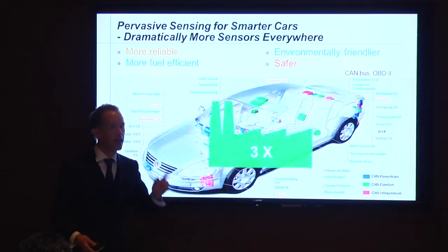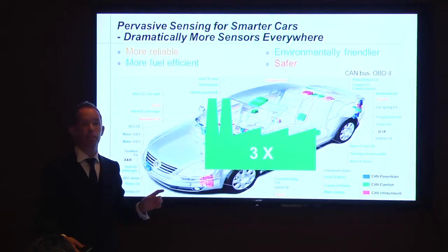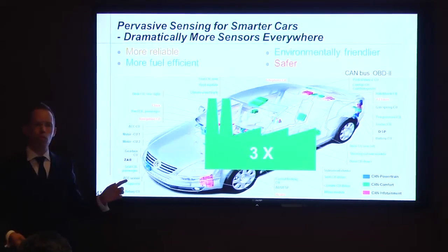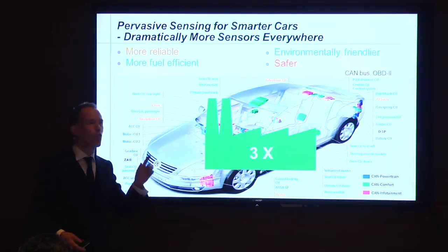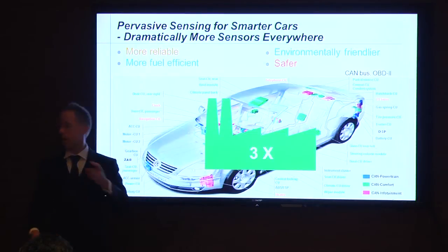We want to do exactly the same thing with your plant. We want to put in maybe 3 times as many sensors as you have in your plant today. Could we wire this in your existing plant? No way, you know?